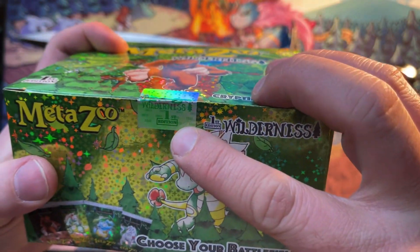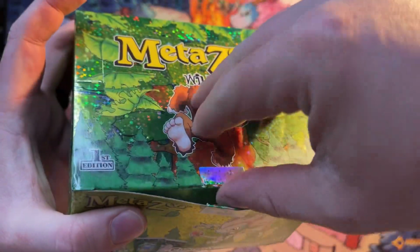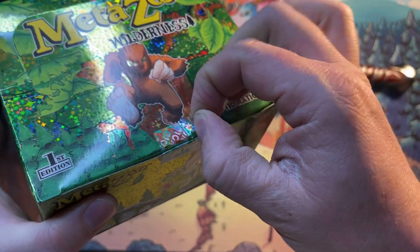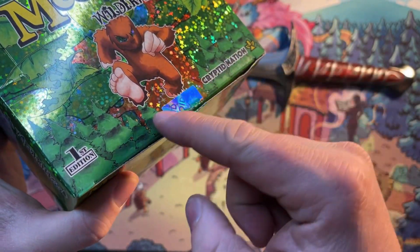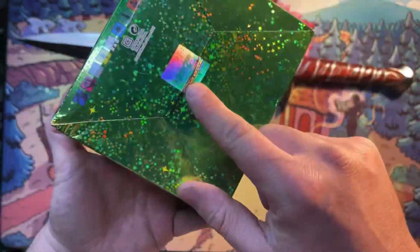Now that I've torn it in half, you do have a new Wilderness first edition Hollow Void sticker that if I were to peel off, it would actually flip to void. I've already cut it open, but look at that, boom. If you peel it off and try to put it back down, it comes down as void. So a nice little security feature there. You have one of those at the bottom as well.